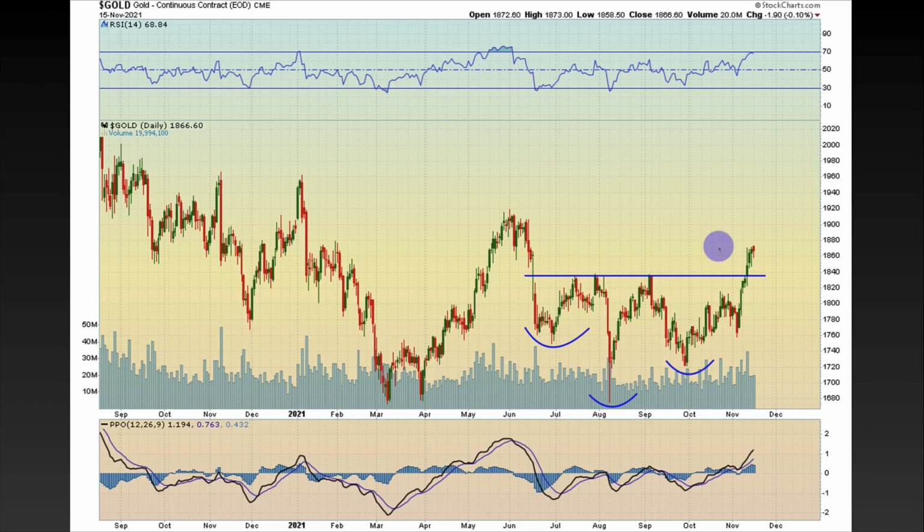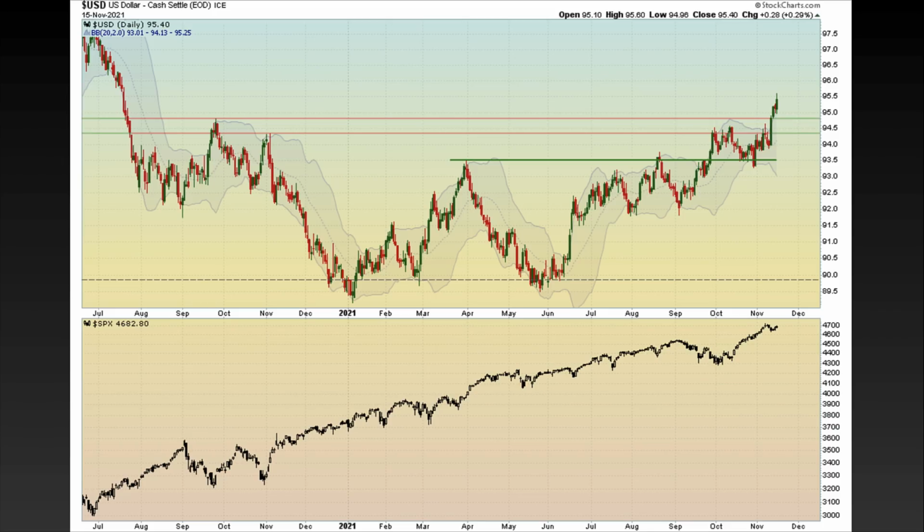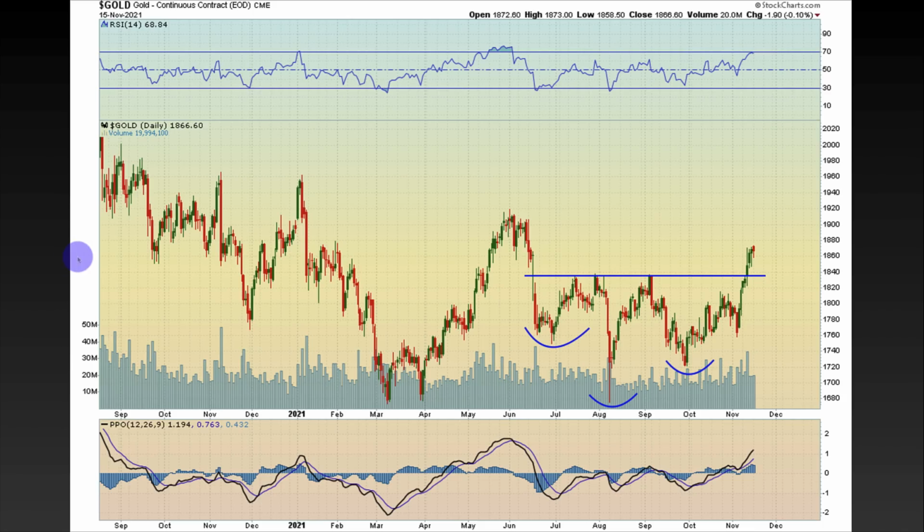And just take a look at gold. Gold was down $1.90. All right, a little bit of a hanging man type candle, but it's consolidating here and it's still above 1840. And that's despite a dollar that's rising here. So maybe gold is getting its shine back as an inflation hedge.